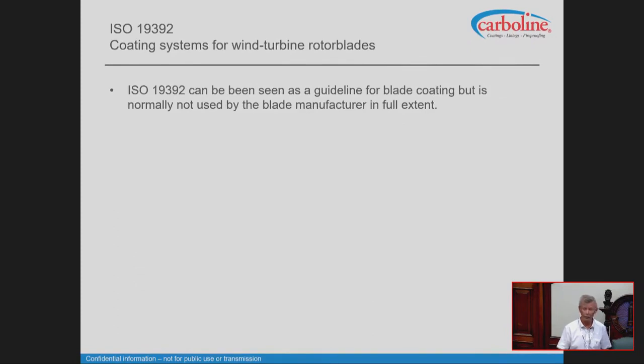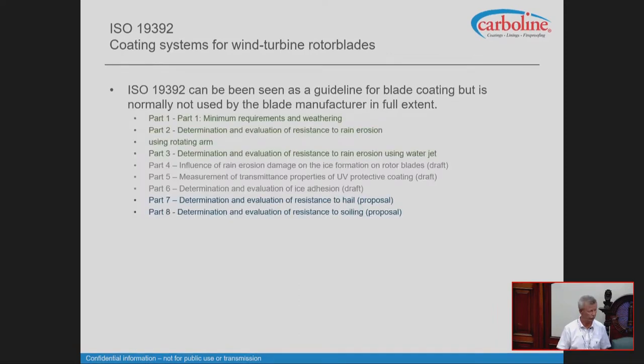There is an ISO standard, slow working, unfortunately. I will not go through those, but there are actually 8 parts, or proposals for 8 parts. And unfortunately, the blade manufacturers do not look into these standards. They keep their own standards.